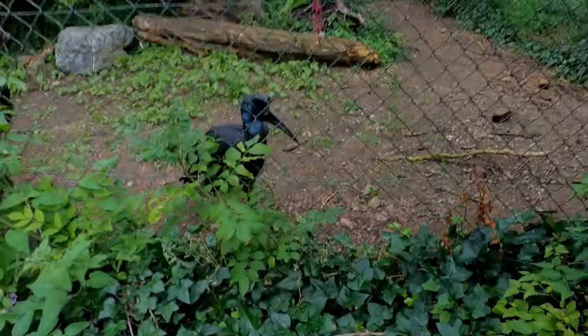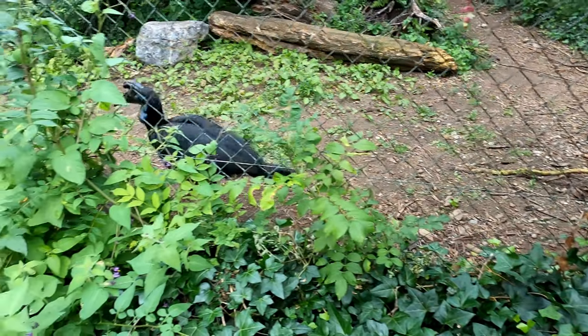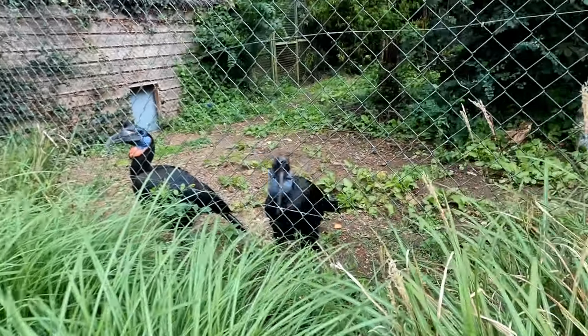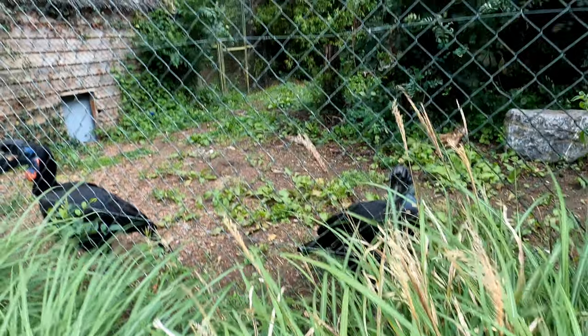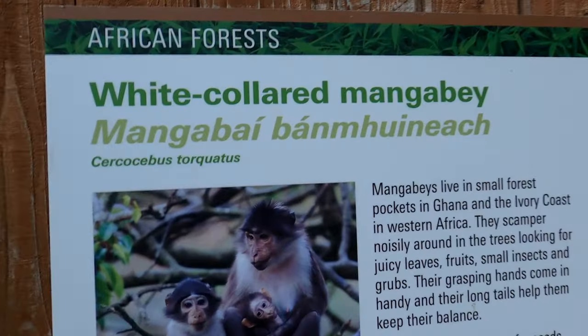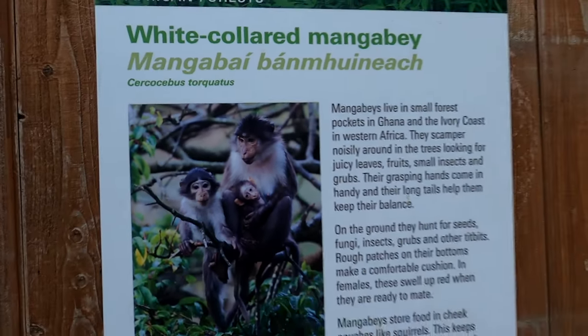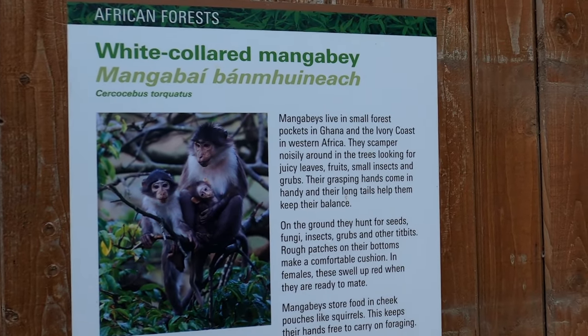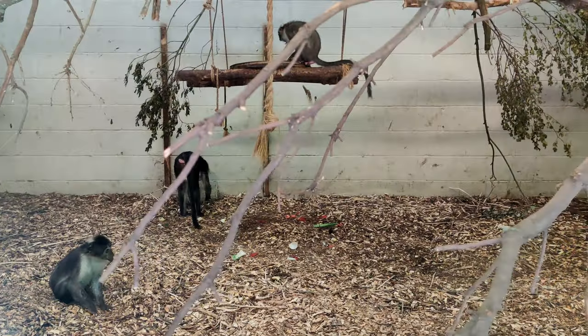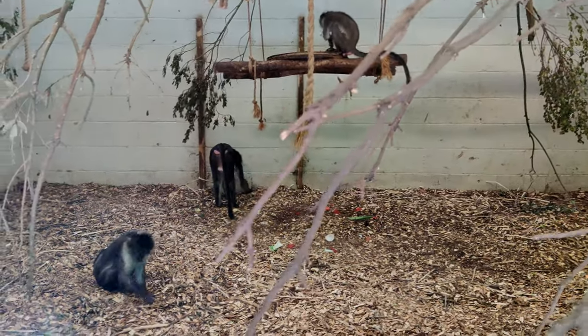The hornbill is bigger than that. White-collared mangabey. Small forest monkeys in Ghana. They are from Ghana and Ivory Coast. Monkey, the mangabey is white colored.